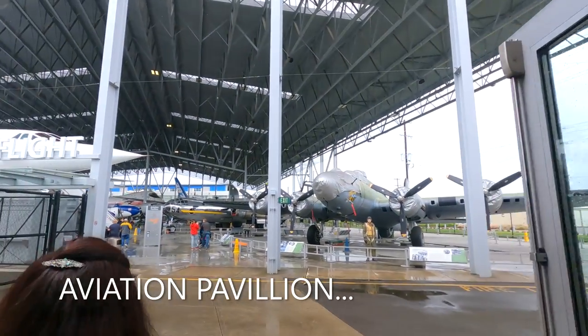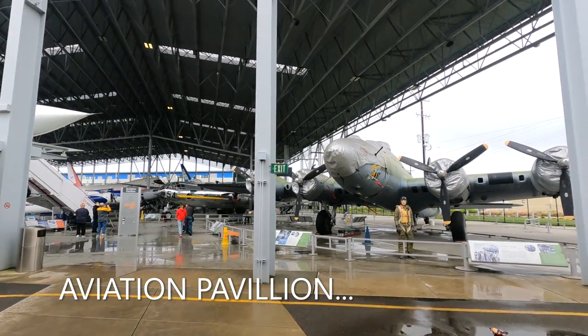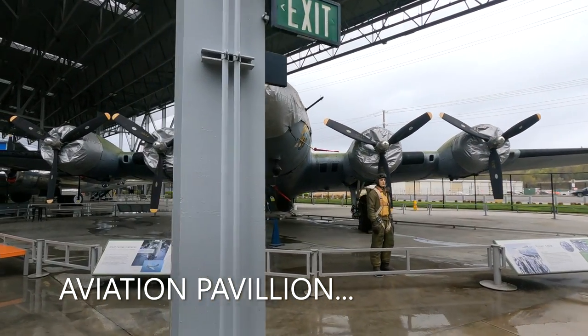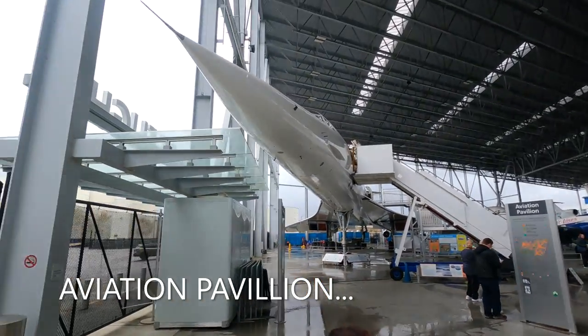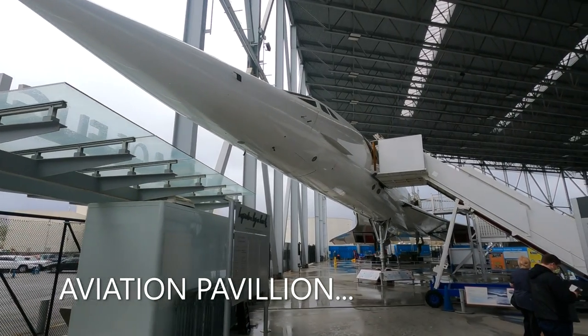Modern planes. Hi there. Hi, Mr. Pilot. So we got here a real-life Concorde, British Airways.